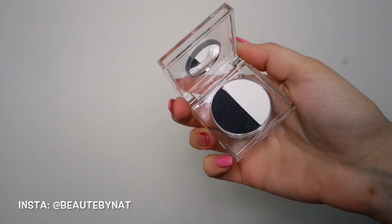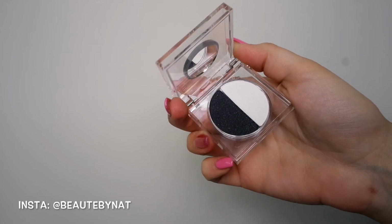And for the outer corners of my eyes, I'll be using the Natasha Denona Color Disc in the shade Silver Screen. There are two shades in this pan halfway through, one white, one black. I'll be using the black shade. It's not matte, it does have a little bit of silver flecks through it, but they're very, very fine and you won't be able to tell. And again, going in with that diamond shaped buffing brush.